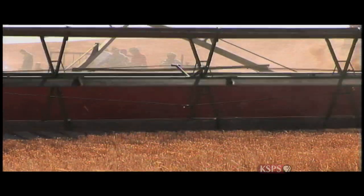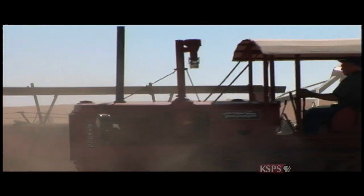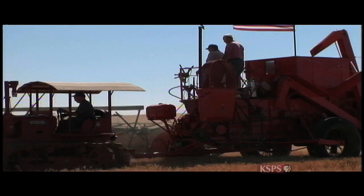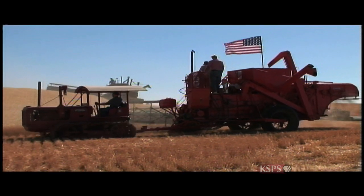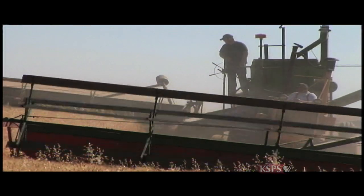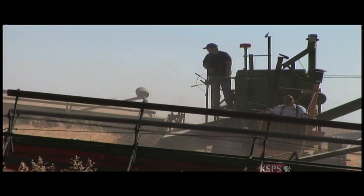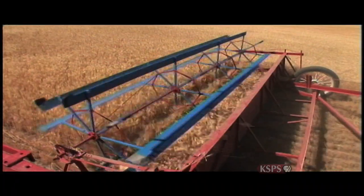Well, most of them think it's pretty neat, especially for people my age. It's a memory back to a much simpler time, and for the young kids, an experience that they'll never get anyplace else. The young people are coming out, and the young farmers that have never been able to pull a combine, they grew up running a combine with a cab on it. All these young farmers want to pull a combine, and we let them. That's what we're doing. Make it educational.